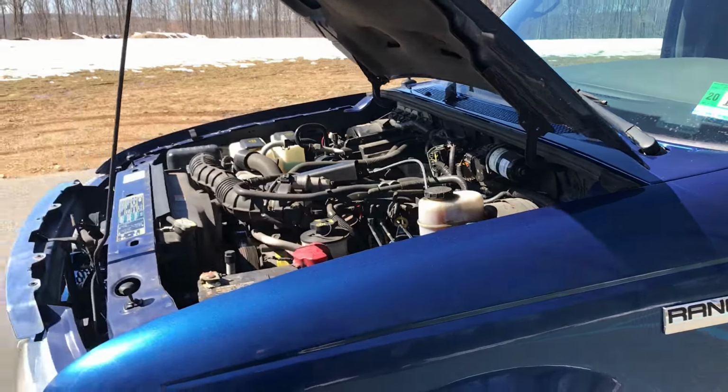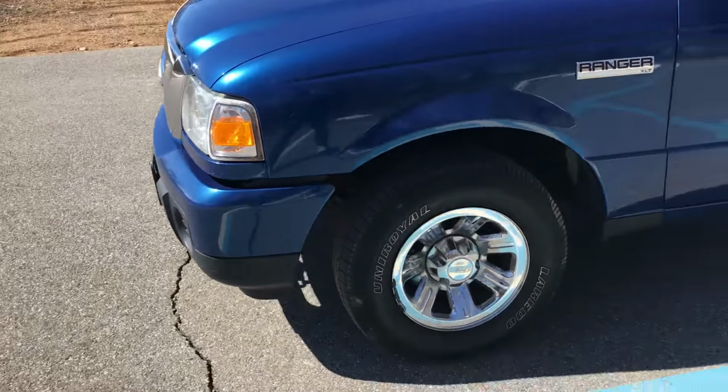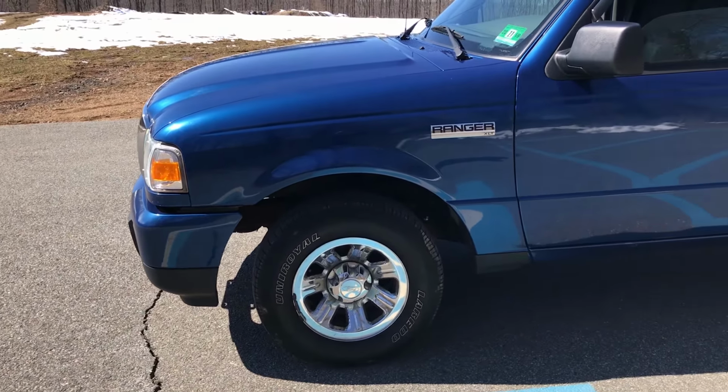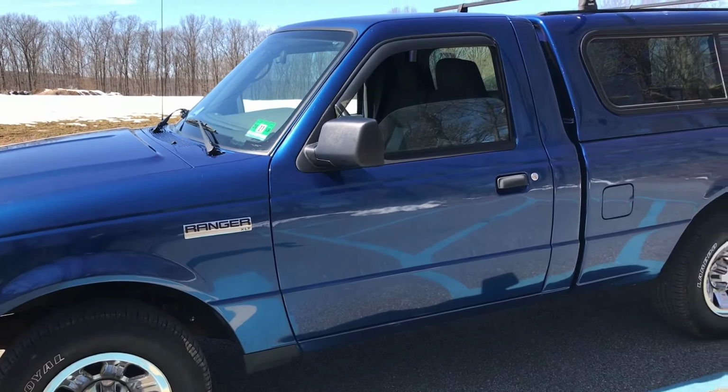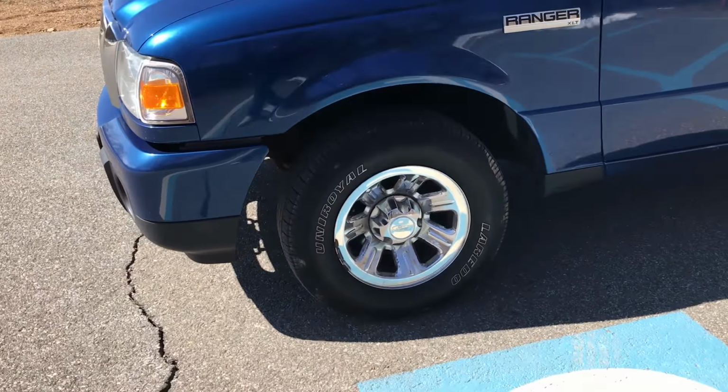Get a good look underneath the truck here. So you can see the engine bay is very clean. All the fluids are filled to proper levels. It does have a clean Carfax report as well. No accidents whatsoever, only one previous owner.